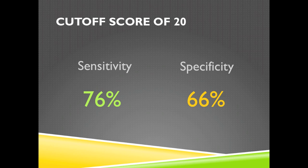Sensitivity is the ability of the Tinetti Mobility Test to achieve a positive test score when the individual is actually a faller. The sensitivity of this test is 76%. This translates into 76% of the individuals that scored below the cutoff score of 20 had a history of falling and are considered fallers.